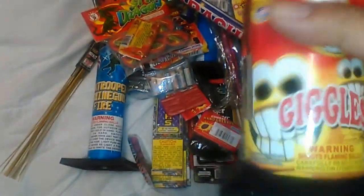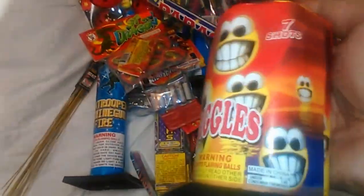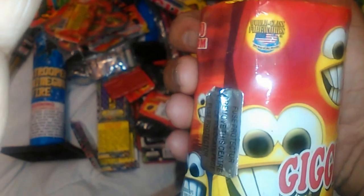Another one. Cover Your Ears. Another one by World Class. Shoots flame balls. 7 shots. Paid $2 supposedly, but I did not. And last one, Giggles. I bought this. I'm really impressed for what it is. Paid $3 around that, probably a little bit more, but for a 7-shot, what you get and the effects are really, really good. Another one by World Class.